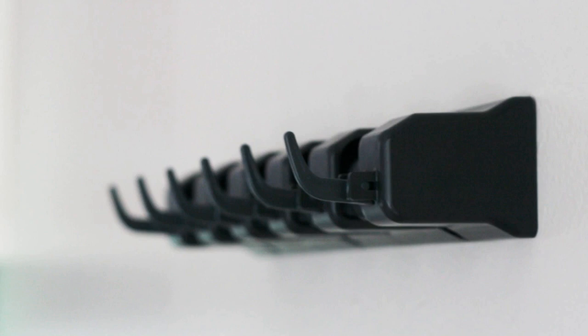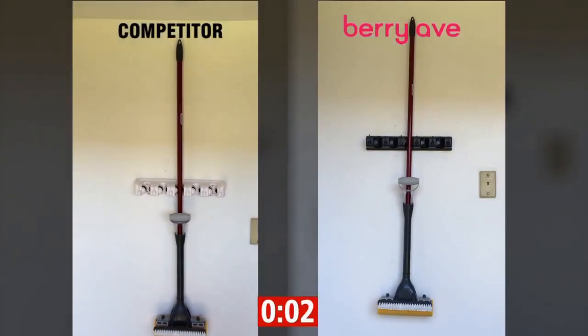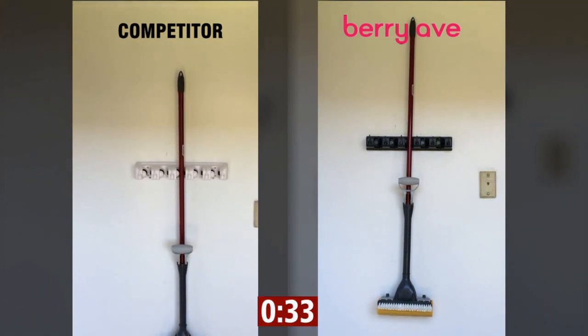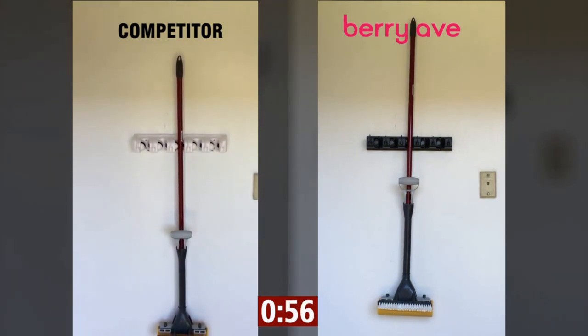Not only do we have a unique jet black design that looks great anywhere around the house, but wait until you see this. We got ourselves one of the competition's organizers that we found on Amazon and put it to the test against Barry Ave. As you can see, after less than 1 minute, the competition's mop has completely dropped. And meanwhile, ours hasn't budged one bit.